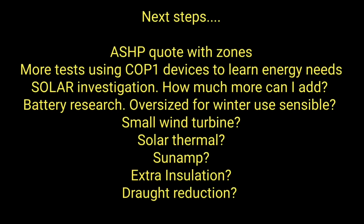Well, I'm definitely still waiting for that quotation for an air source heat pump with zones to make it efficient, and I still want to carry on doing some testing using these kWh devices. So just element type heaters, so oil filled radiators and electric fan heaters. Try and see how many kilowatt hours it takes to get this house heated everywhere up to a really good temperature. Solar investigation, I still want to see how much more I could add, because the more solar I add, the more energy independent I am, and I'm not as reliant on cheaper overnight tariffs.